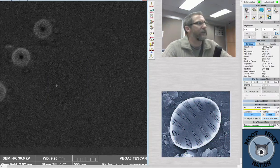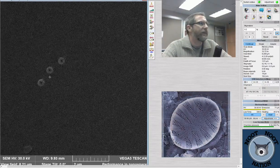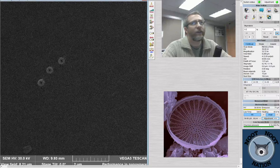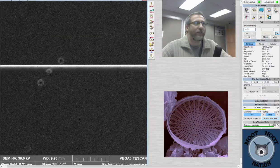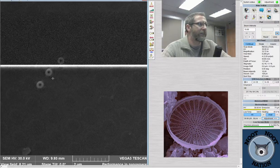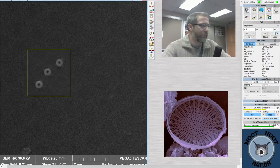So it's a little bit dark for me to try to be able to do that. But it's not looking bad. So we'll bring the beam intensity back up so I can kind of cruise around now that I feel like it's at least sort of close. And maybe tweak it a little bit more on the stigmation.